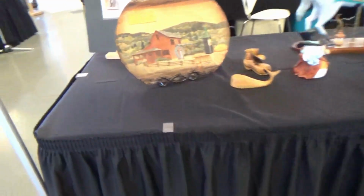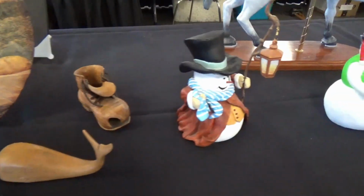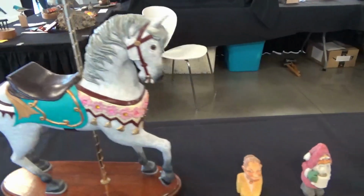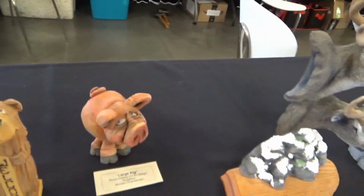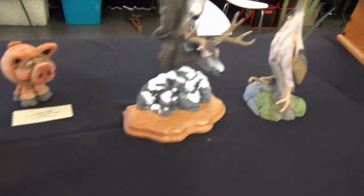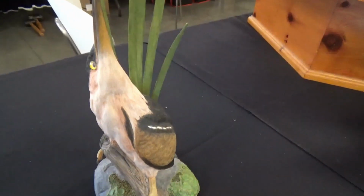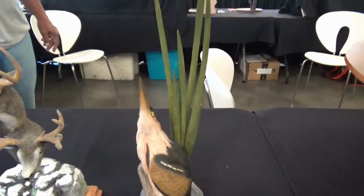Alright, another table. Here's some displays of wood carving. None of these are on the tables for being judged, but they're here as displays. So you've got a series of carvings. You've got a display of some elk heads here. Got a display of a, I don't see a tag, I'm not sure what that is.